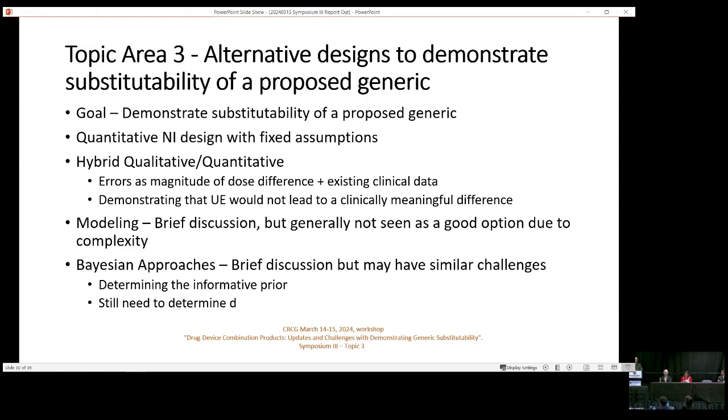But then there was also a potential for hybrid qualitative quantitative design. So you might calculate your errors. You might have your errors looking at the magnitude of dose difference, and I might use that with whatever existing clinical data, right, to determine, well, what's the clinical impact really? What would I expect from that? And then really tied into that is demonstrating that any use error that you saw would not lead to a clinically meaningful difference. And that was the topic.